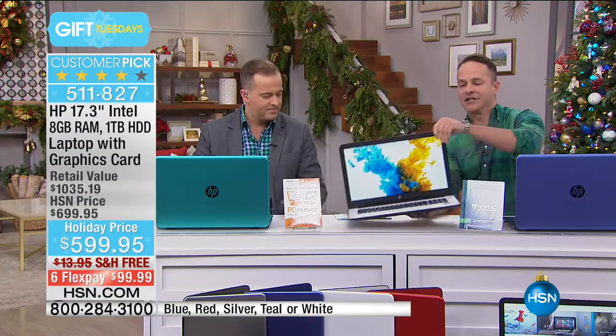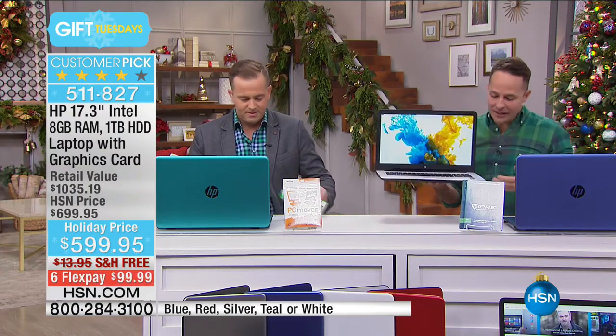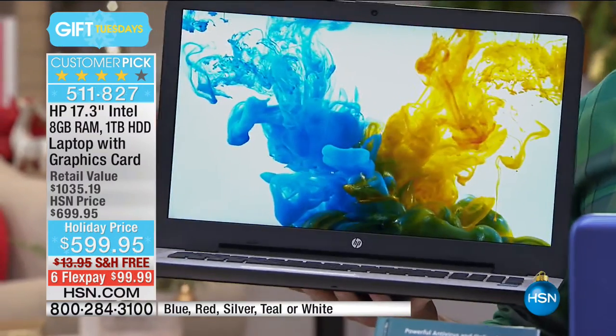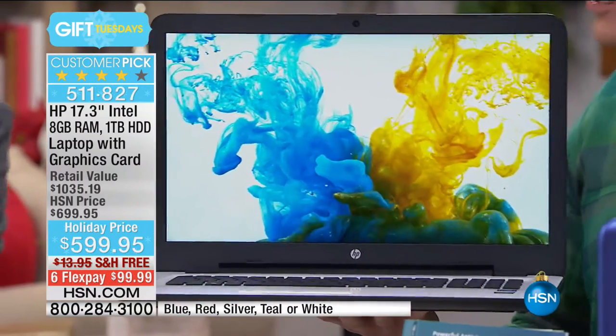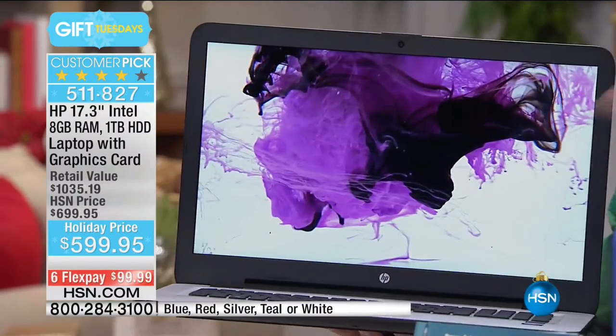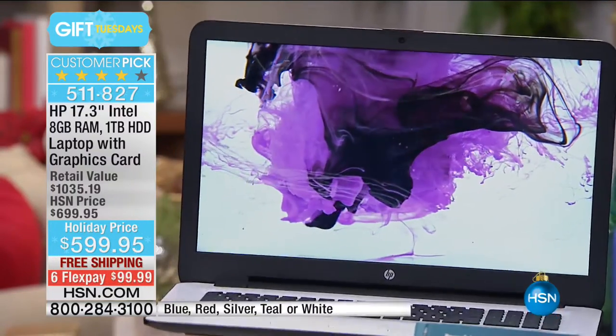I'm gonna grab the one in the middle here and show it to you. Okay. So normally when I talk about a laptop, I talk about one of two really important things. I talk about either an Intel processor. Intel's the number one processor company in the world. Those guys, they're the best of the best.